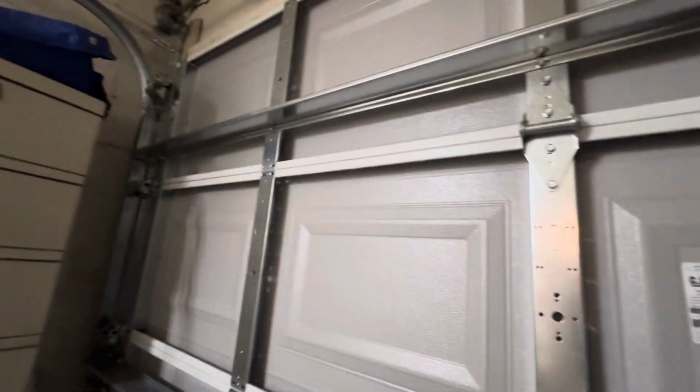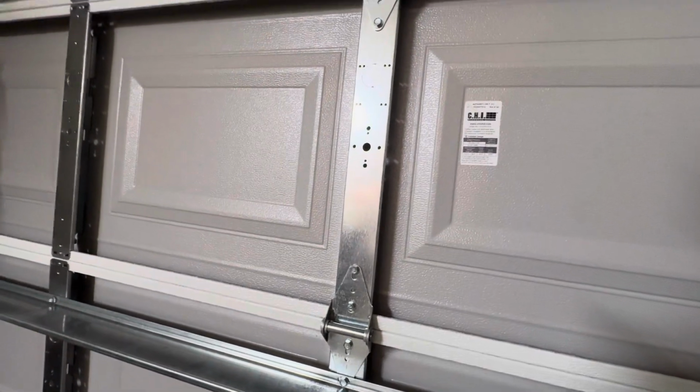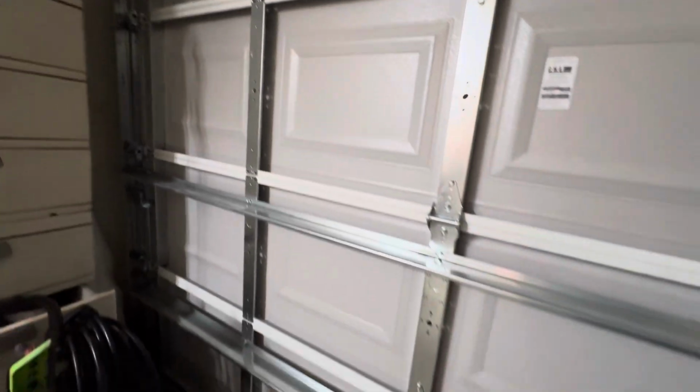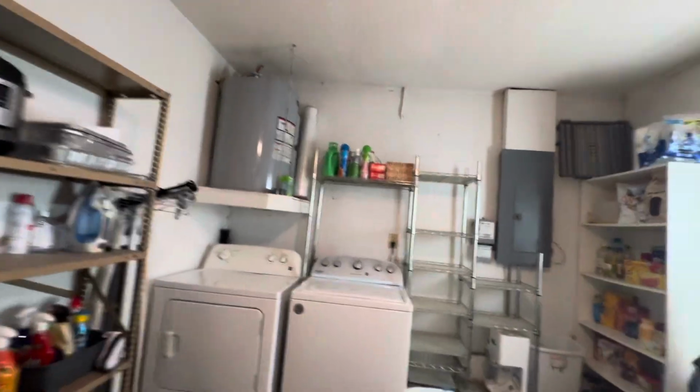Garage door, like I mentioned, this has been updated. Looks like a really nice door actually, and it's got the hurricane bars so that it's more stable. Okay, so hurricane reinforced. All right. And headed back inside.